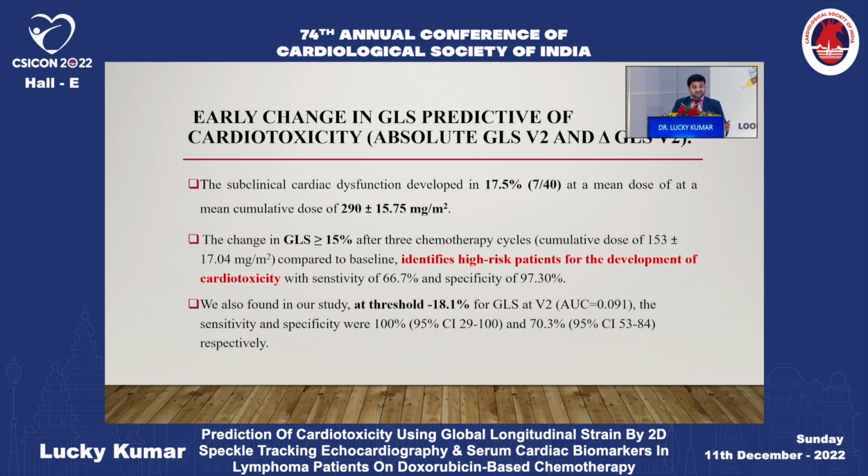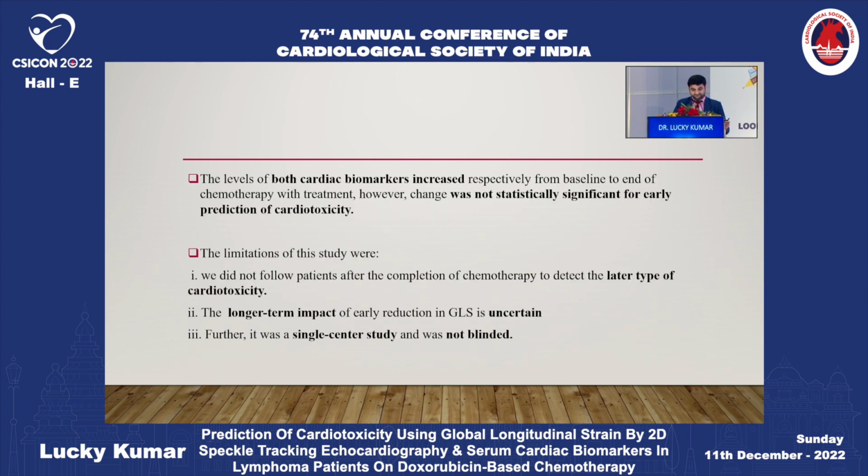Similarly, a change in GLS of more than 15% just after three chemotherapy cycles compared to baseline identifies the high-risk patients for development of cardiotoxicity, with a sensitivity of 66.7% and specificity of 97.3%. And when we calculated an absolute number, it came out to be minus 18.1 for prediction of cardiotoxicity at the end of chemotherapy, with an area under the curve of 0.9, sensitivity of 100% and specificity of 70%. The levels of both cardiac biomarkers increased from baseline to the end of chemotherapy. However, the change was not statistically significant for early prediction of cardiotoxicity.